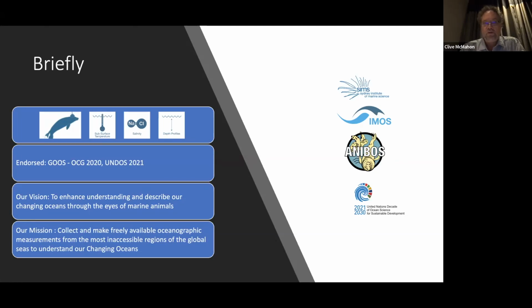But overall, what we're trying to do is collect good information from the Southern Ocean in particular and make that freely available to the community. So I will add here that the IMOS vision is that all of the data we collect are made freely available to the community all of the time. So that's both in real time and in delayed mode. The real time data tends to go through the GTS and is available on the World Ocean Database, and delayed mode data is made available on the AODN site, which is the Australian Ocean Data Network, and also on MEOP. Again, the details of that are in our paper.